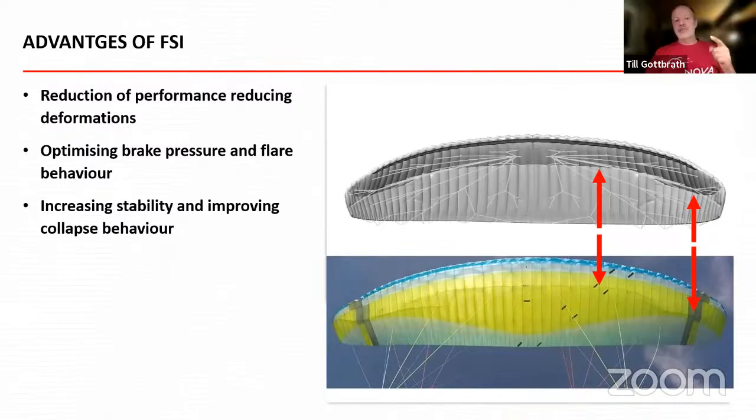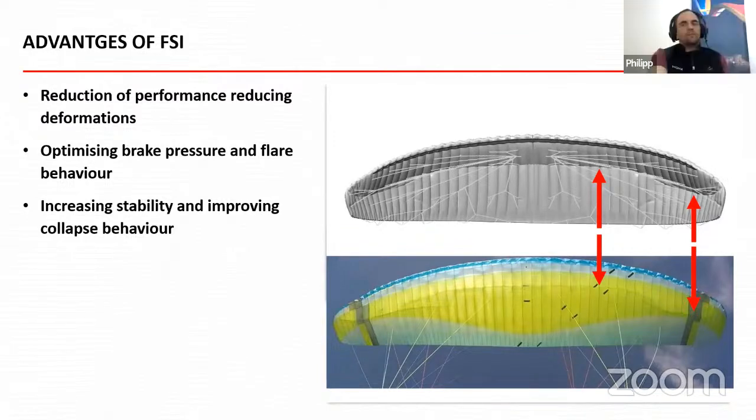So that means you can both simulate or predict to a certain extent how collapse resistant the wing is, and also how the wing will react if it collapses. Is that right? Exactly, yes. And I can induce the collapse in the simulation in two different ways, by pulling the A's or by decreasing the angle of attack until the wing collapses, basically.